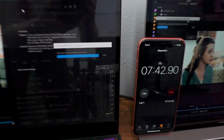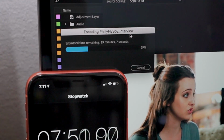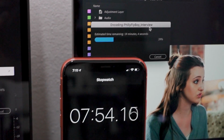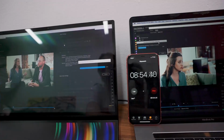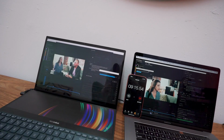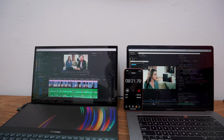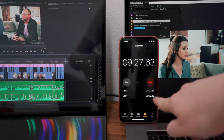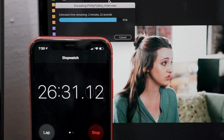We are finishing up. 30 seconds remaining. MacBook still has some work to do. Oh my gosh, 26 seconds. If this is gonna finish a 40-minute video in like 10 minutes, that's insane. Oh, and it's done. Wow. So, final time, 9 minutes and 20 seconds on the ZenBook.